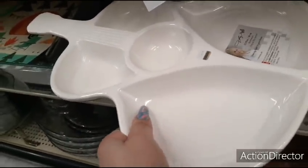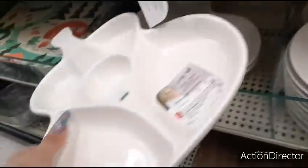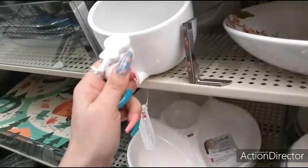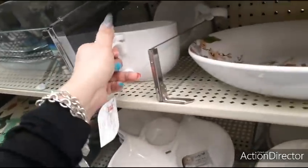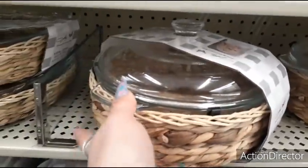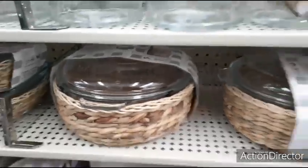That kind of seems short to be a guitar. Maybe it's something else, I don't know. All right, $24.99 for that. Nice big mug with a guitar, $11.99. Then you have the glass covered casserole wicker basket set. That's gonna be $29.99. That's not too bad with 40% off.